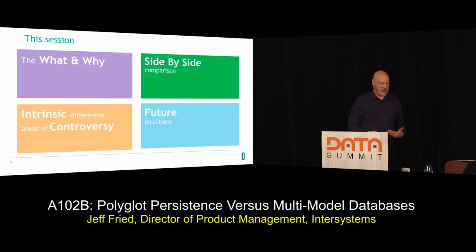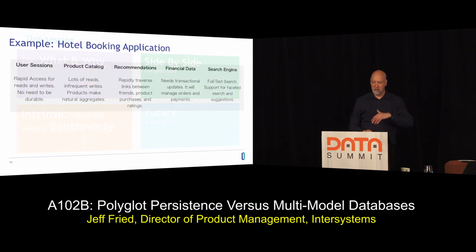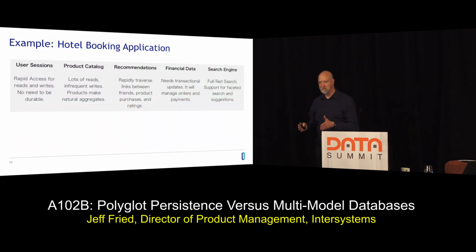So let's talk about side by side the difference between polyglot and multi-model. And I'll use an example application which is pretty pedestrian. This is a hotel booking site like hotel.com. And even within that web application, in addition to the BI or presentation layer and the application user interface layer, at the data layer, there's at least 5 different kinds of things that you want to do with data that have sort of a natural model.